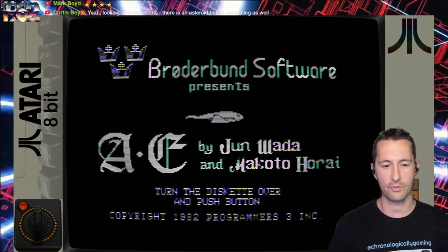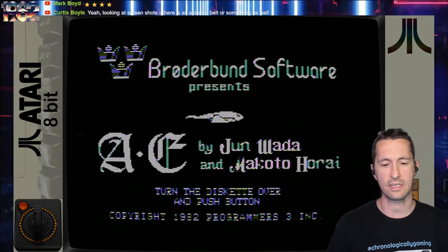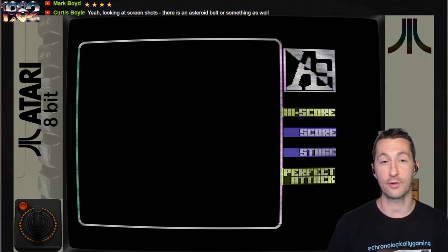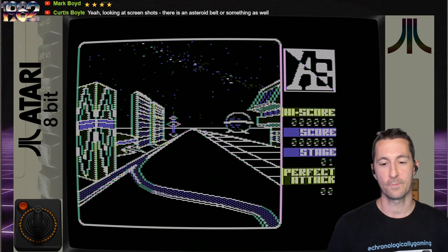And as usual, we gotta flip it over in the back. This is by Programmers 3. Who is the third programmer? So we're flipping over our virtual disk, and let's go. We got our Atari VCS joystick in there, and it also takes the Atari paddle. Either one you can play on.